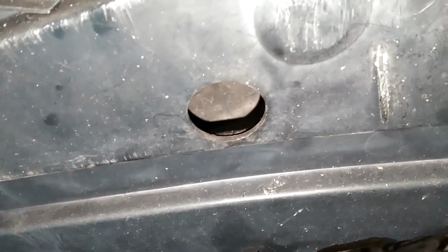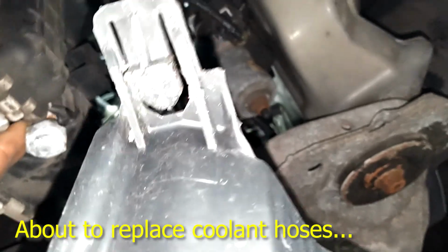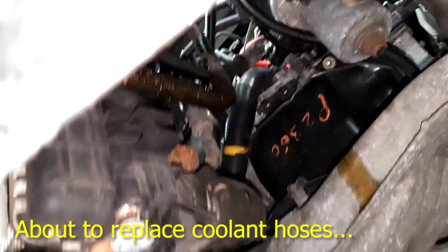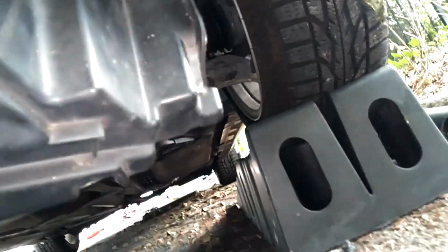The radiator has a strange plug in it, so I decided to take the splash guard down, because you normally can reach up in that hole and take that radiator plug out. Since it's strange, I'm going to take a closer look at it, and it's a freaking bolt. Anyway, this was a little bit of a challenge getting down.